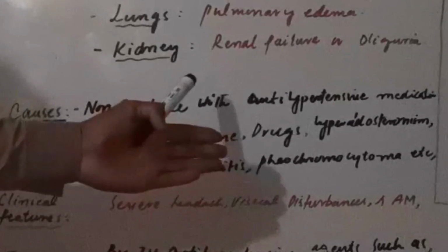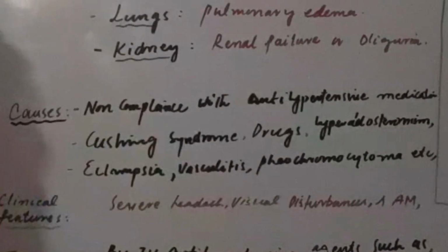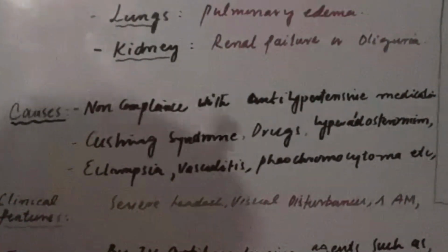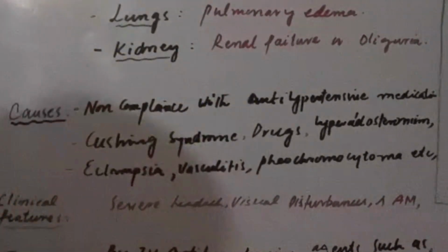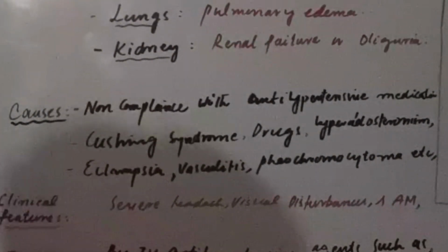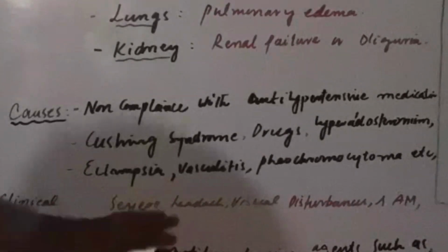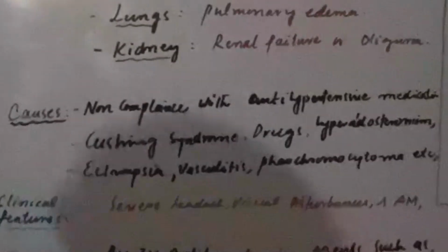Drugs include stimulants like cocaine, LSD, and methamphetamine, which can also elevate the blood pressure. The other is hyperaldosteronism, in which the aldosterone level is increased, which will absorb the sodium and absorb the water, so as a result the blood pressure will be elevated. There is eclampsia, also an obstetric condition in which the BP is elevated. The other is vasculitis, which can also increase the BP, and pheochromocytoma, a condition in which the epinephrine and norepinephrine levels are elevated. So it then causes the blood pressure to elevate.